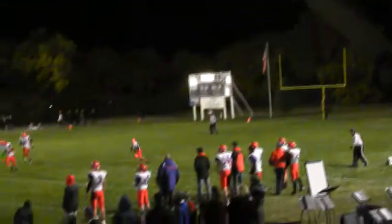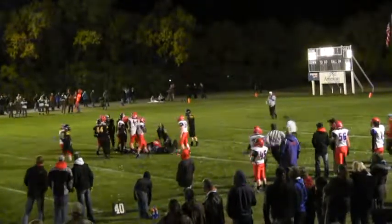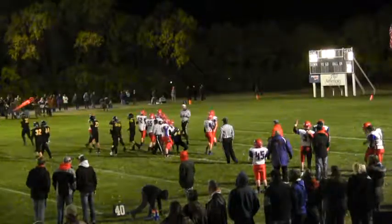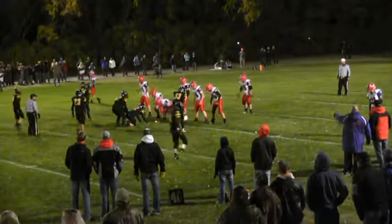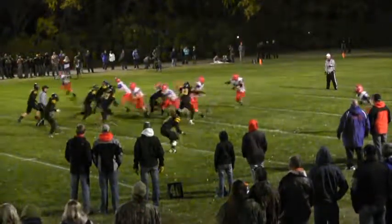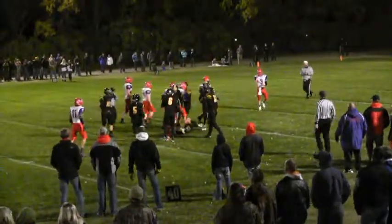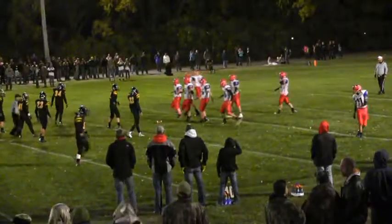This time Riley Banger. Ball comes to Riley Banger. Riley Banger brings it back out to the 30-yard line, about a 10-yard return. First and 10 for the Patriots from the 30. Hand off to Eli Hofer. Eli Hofer on the run, picks up about 2 yards. Patriots, second and 8.